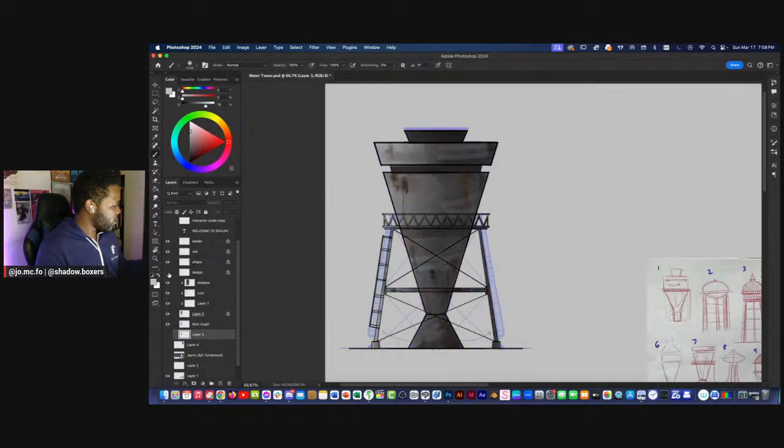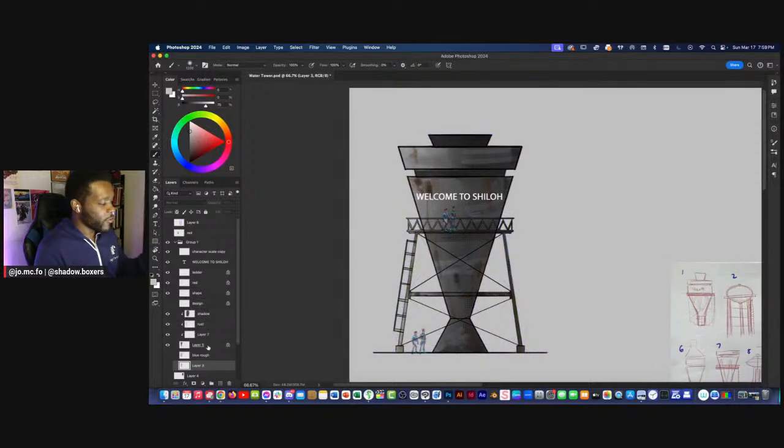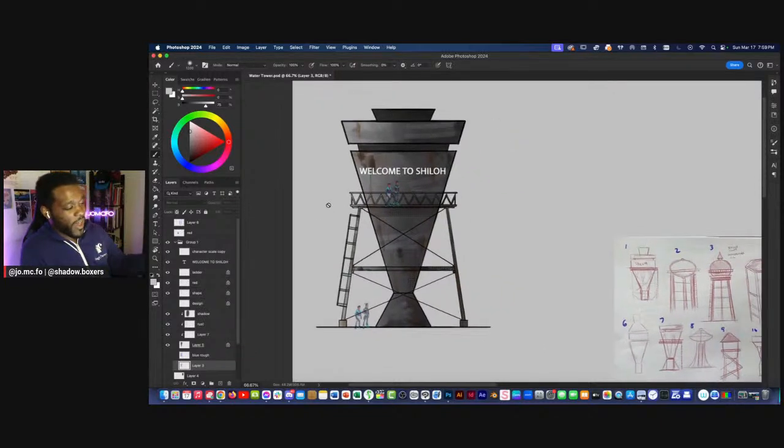Add some color. And then there's going to be text on the tower itself. Like I mentioned, this is not the final. This is something that's going to be designed out separately, and we're going to warp it on there. But with that said, you guys, I think this water tower is pretty much there. I mean, there's going to be a couple of color things that I add to it and rust and stuff like that. But we'll post some updates and progress in the Discord.